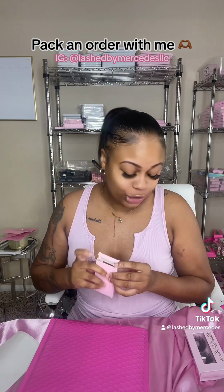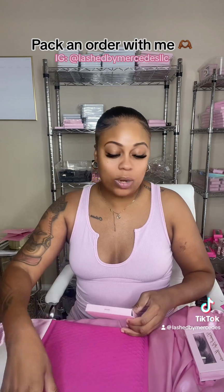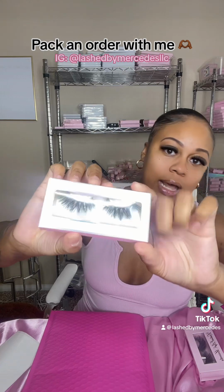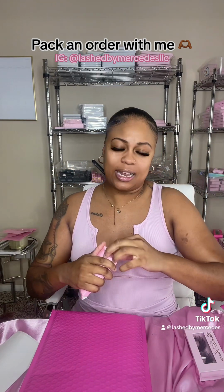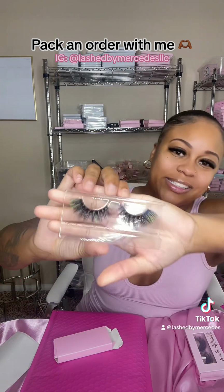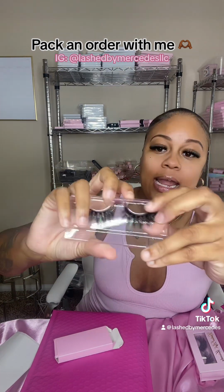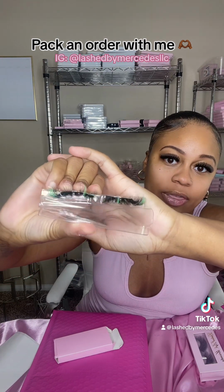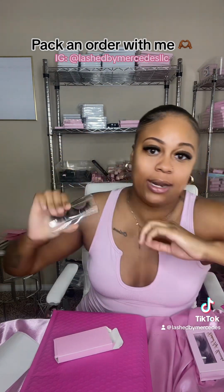And then she also ordered the Style Cosmo. Cosmo is another lash that has color and it has glitter in it, y'all. So this is what it looks like, super duper cute. And it has green in the middle and green on the ends with the silver, okay? Super duper cute, gotta love it.